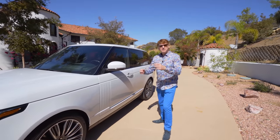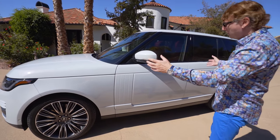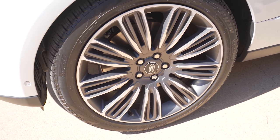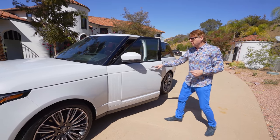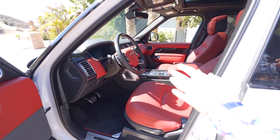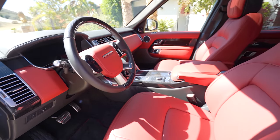The first thing is... Professional car review by Michael Blakey. The first one is, it's a different color. So here we go, pearl white, and it has different wheels, which I'm going to change. These are the stock Autobiography rims that come with it, and they're very nice, but I'll probably put aftermarket rims on it. Let's go inside to the red guts, and this color is only available on the Autobiography, so it's pretty cool, right?